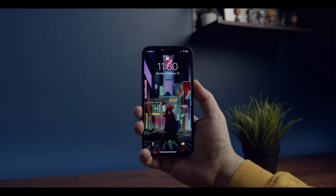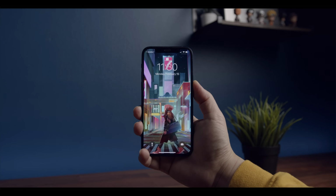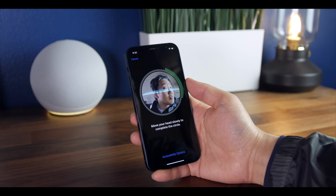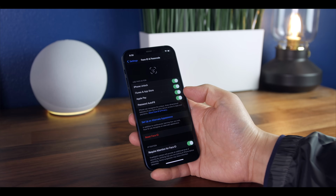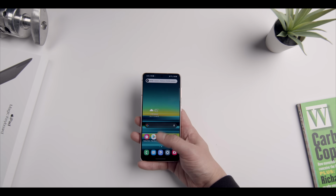When it comes to biometric security measures, you have Apple's Face ID system on the iPhone 12. Now I'm personally a huge fan of Face ID. I choose it over any other current security measure available today because it's super safe and the least intrusive from a user standpoint, but the updated in-display fingerprint reader on the S21 is pretty nice.